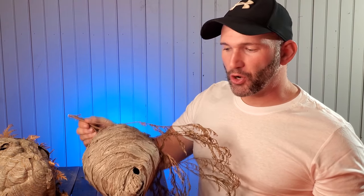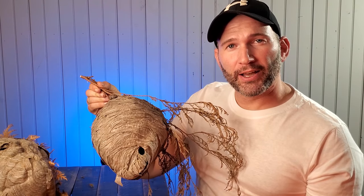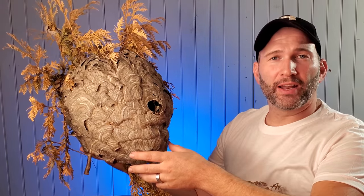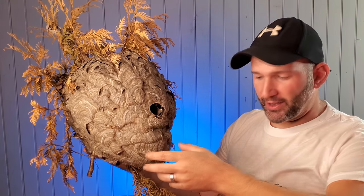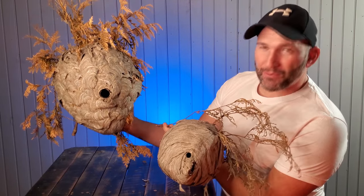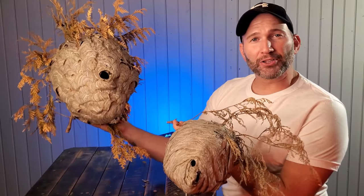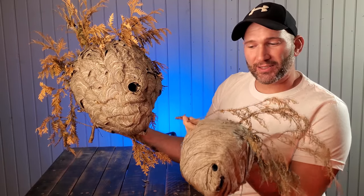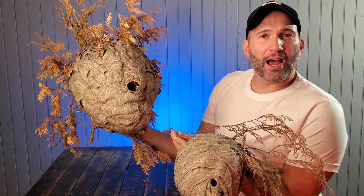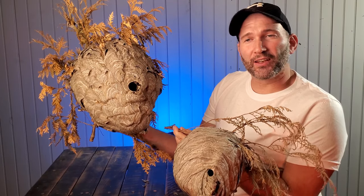This one is Dolichovespula arenaria, which is a common aerial nest building yellow jacket. So this nest is a bald-faced hornet nest, Dolichovespula maculata. And you can see that they build virtually the same type of nest. Now, an unfair advantage is some people are gonna say that this nest is clearly smaller than this one, but this nest was just taken down a lot sooner in the season than this one was.